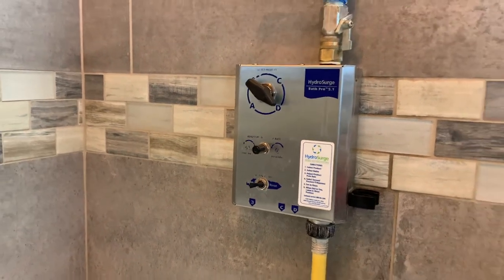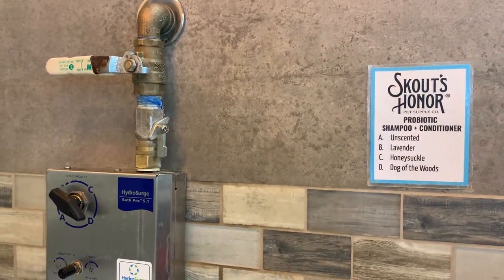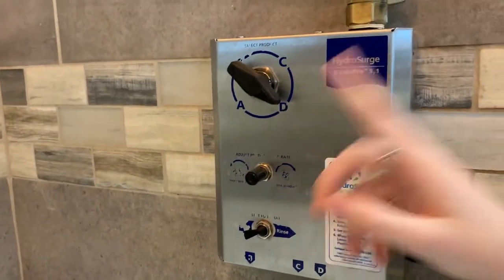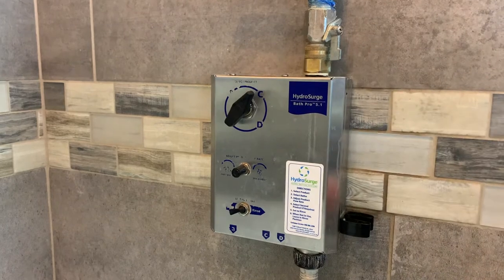Okay. So we're trying to make it nice and easy for you guys. There's four different kinds of shampoo that you get to choose from. The only difference between the four is how they smell. So it's up to what you want her to smell like. And then you choose the scent with this knob right here. So it's on D right now, which is Dog of the Woods. And then A is unscented, B, lavender, C, honeysuckle, just like that.